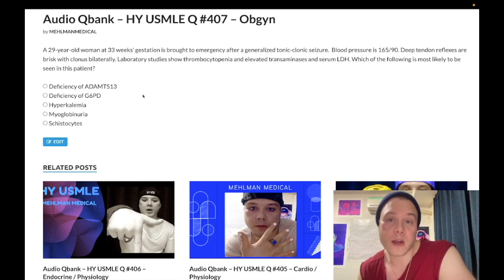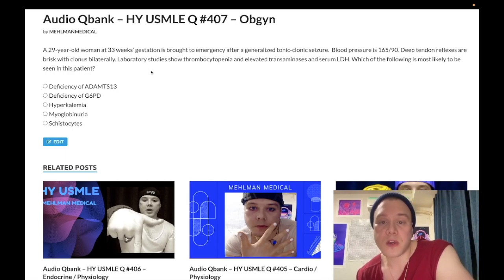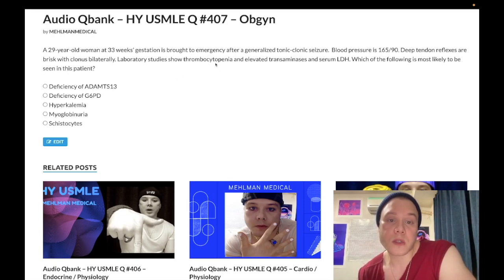Now let's start the actual question here. So 29-year-old woman, 33 weeks gestation, she's had a seizure, blood pressure 165 on 90, deep tendon reflexes are brisk with clonus bilaterally, she has thrombocytopenia, elevated transaminases and serum LDH. Question wants to know what's most likely to be seen in this patient. So the diagnosis here is eclampsia.